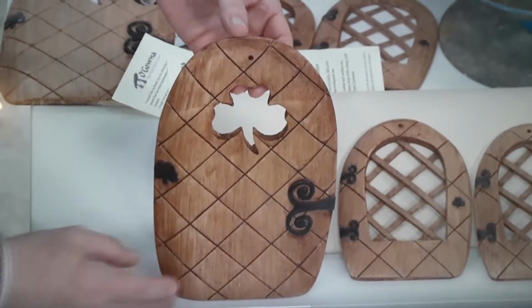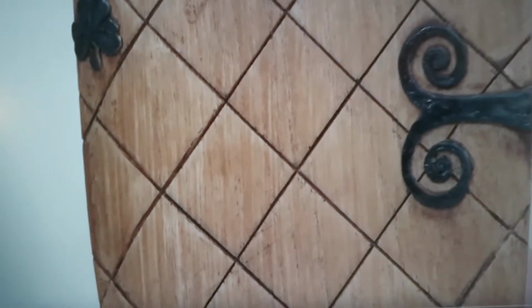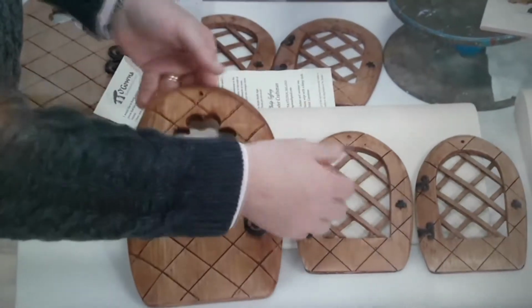This was carved from a 400-year-old piece of oak, and that 400-year-old piece of oak sat over the forge that was built in the 1600s. So the oak is probably older than that. I had the piece of oak for 20 years, and I always said I'm going to do something with it. So I decided I'd carve a fairy door, and of course, when I had the door, I had to have the windows. So I did the fairy door and the fairy windows.